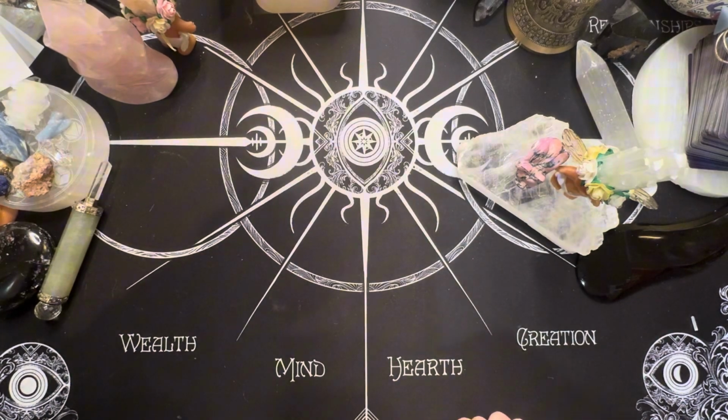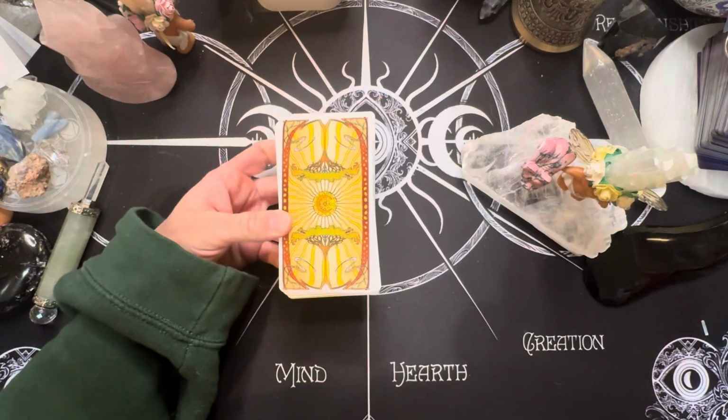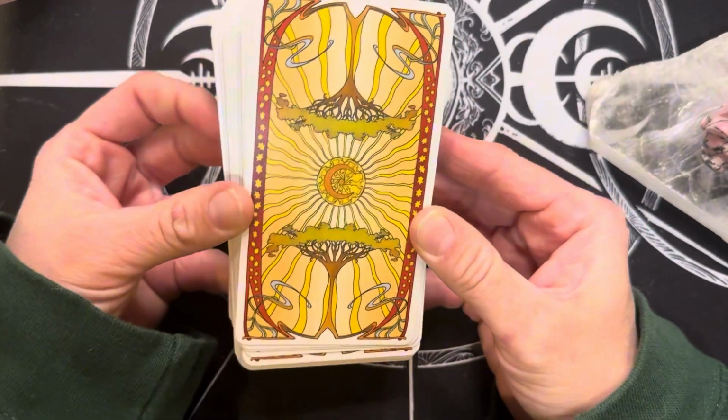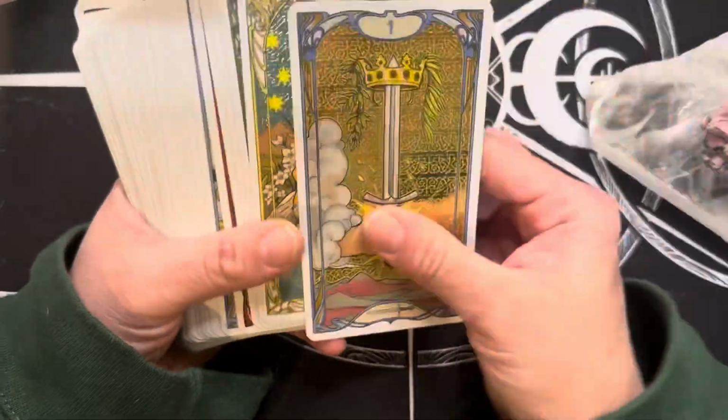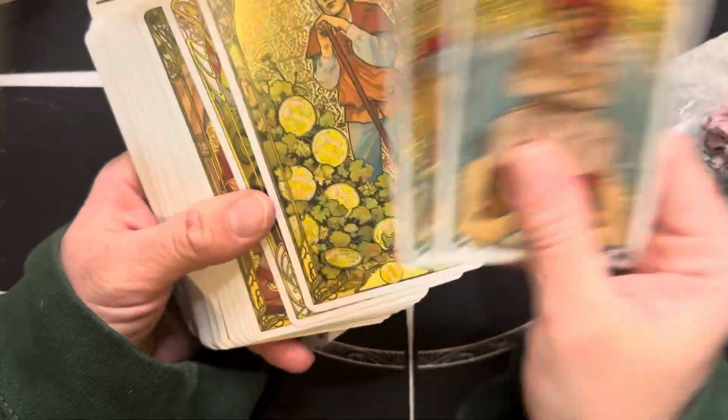Okay, so the first prompt is, deck you used the most this year. I couldn't just pick one because I use multiple decks in my readings. I just picked three that I basically use every day. One is the Golden Art Nouveau. I'm sure everybody's seen it, but I use this one daily.